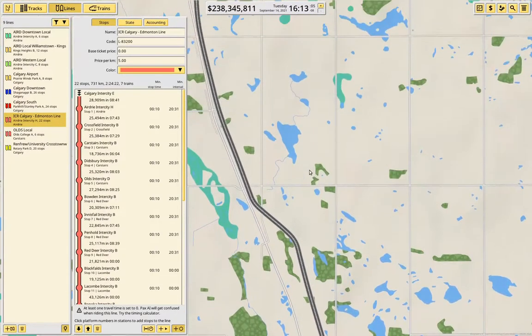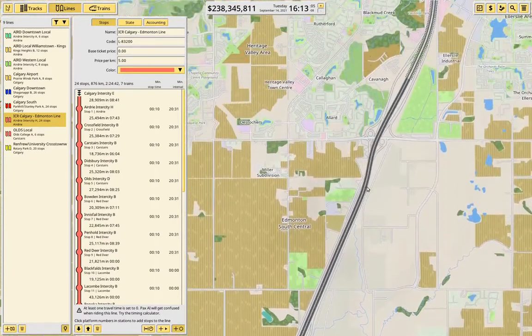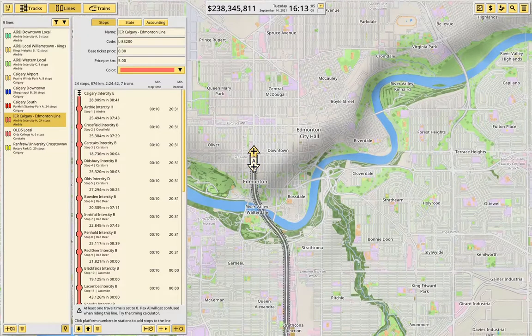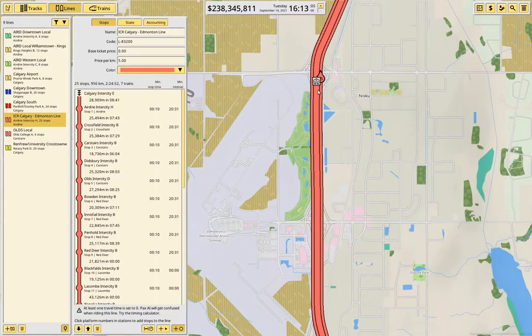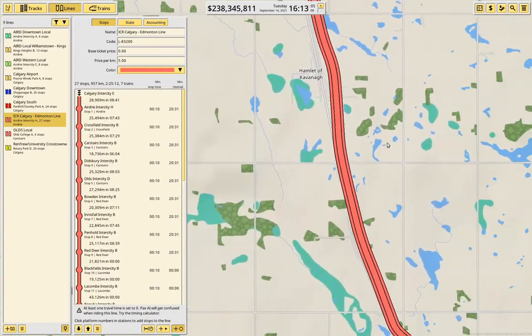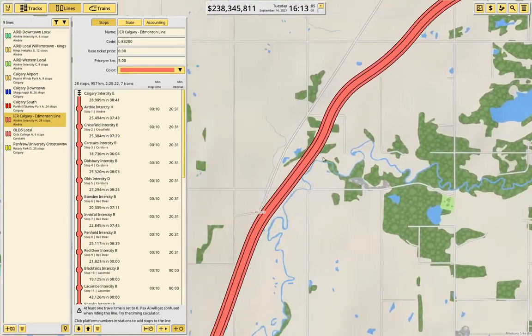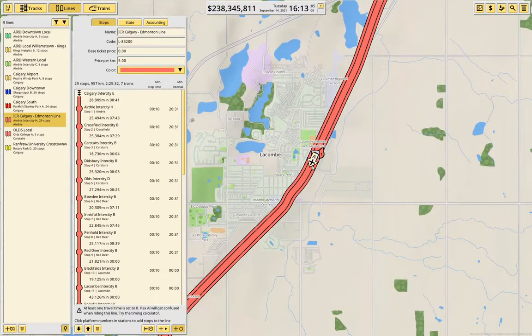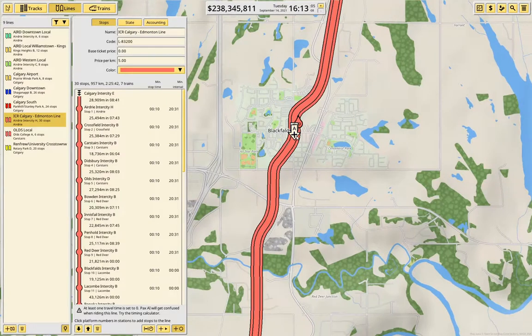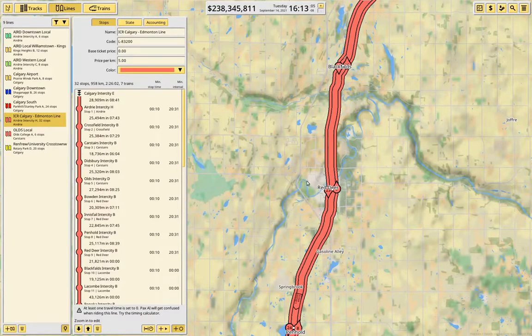Good. Here. Yep. Here. Yep. And yeah, we'll do it there. And back down like this. Like this. Here. Lacombe, Blackfalds, and Red Deer. Okay, so we've got 958 kilometers apparently, due to the scaling being out of whack.